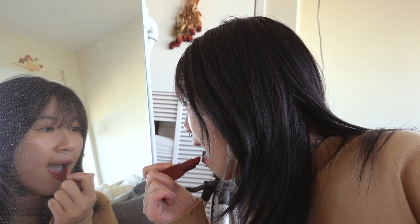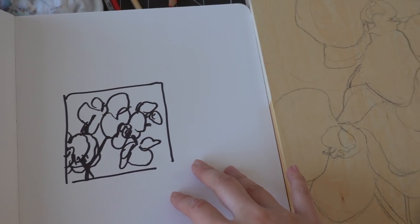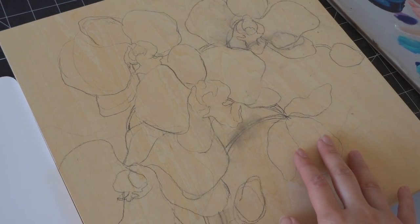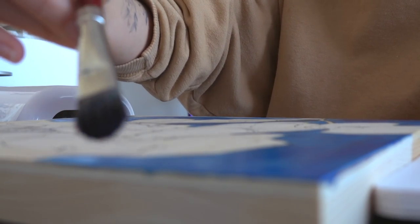I'm wearing the same sweatshirt as yesterday, but it doesn't really matter because I'm not going anywhere. Do I look slightly more presentable? Drew this in my sketchbook and then I got it onto the canvas. And now I'm gonna do a base layer of phthalo blue before I make lunch.